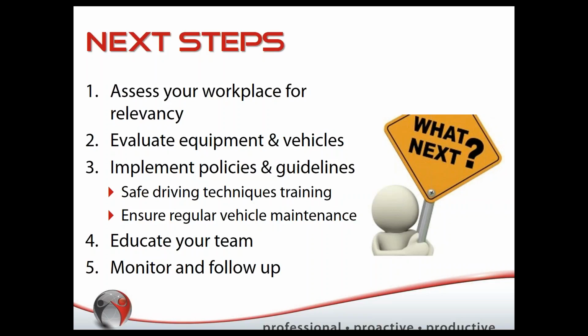And that might come into the safe driving techniques training. It could be a part of that as well, talking about how to adjust your vehicle, how to adjust the laptop mount, making sure that people know how to use the equipment that they're now given in their vehicle. And importantly too, if you are going to do a mounting option, making sure that part of your vehicle maintenance inspection is looking at the mount and the bracket, making sure everything's secure.